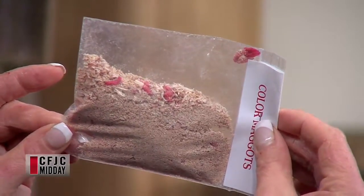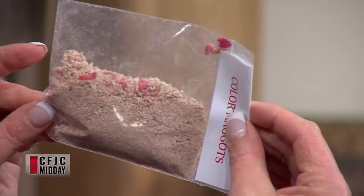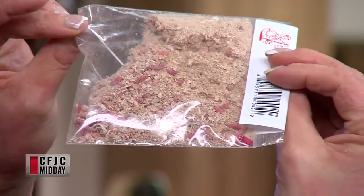There we go. So those are live. They're crawling around. That's fun. Yeah. And so you hook these actually on the end of your line? Just on your hook. I usually put a couple of them on there. And, yeah, trout and kokanee seem to like them.